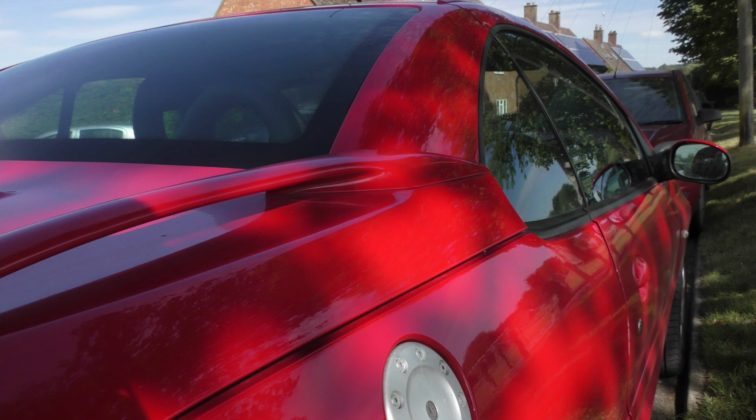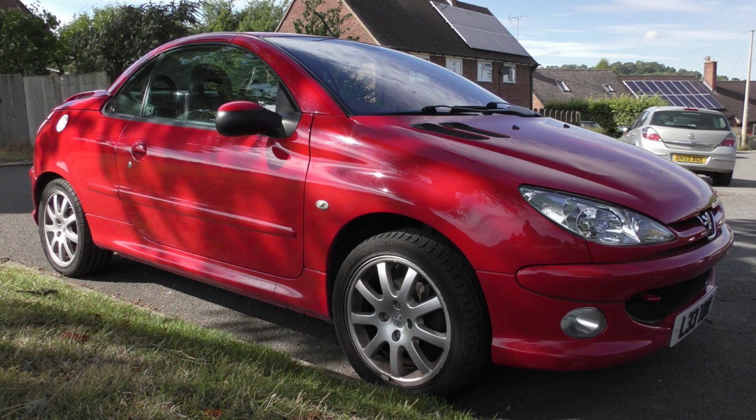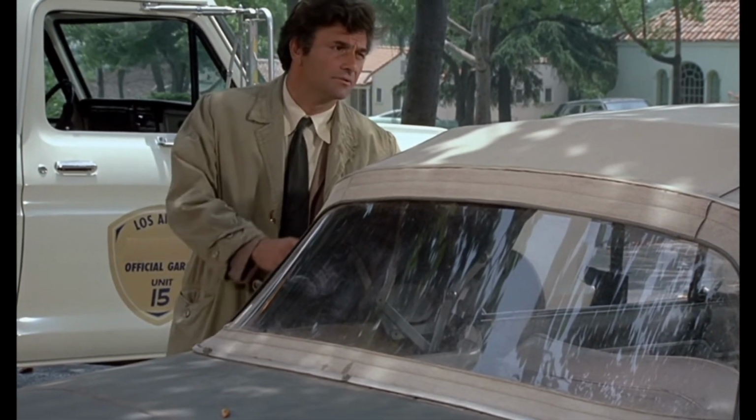Obviously 75 miles an hour, I imagine, would feel quite a lot different in this compared to a modern car. However, I think it's cute and the kids think it's cute, which is why we've given it a name, and its name is Colombo, because it's the only famous Peugeot convertible I could think of. Is it safe? The car? Yes. Absolutely.